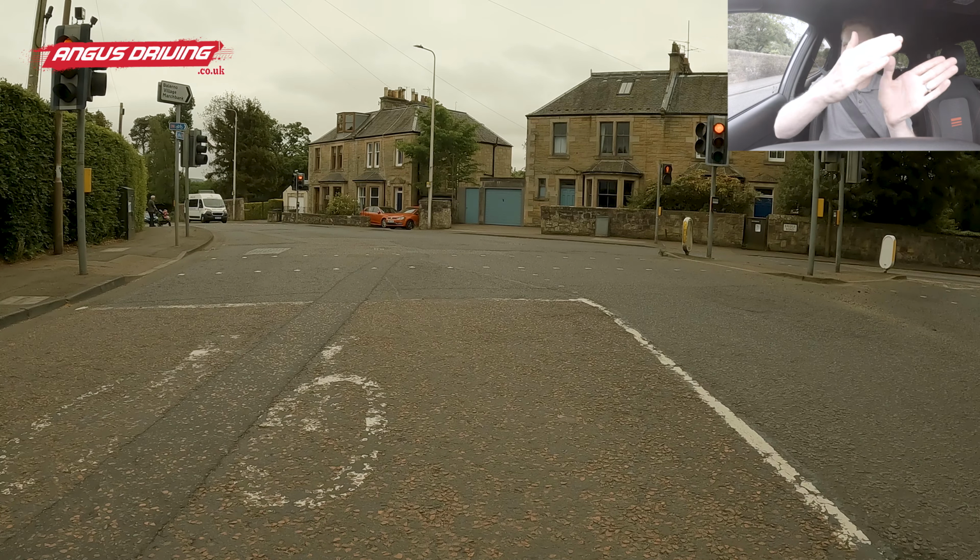Okay. When you're ready, reverse back 2 car lengths. That's what the examiner would say. So as long as no one's driving up and down the road and no one's walking on this pavement here that could sort of go behind the car, or someone stepping off the pavement on that side to go behind the car, then we should be able to go. So let's give it a go.